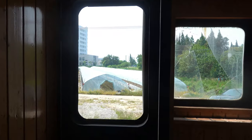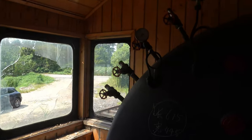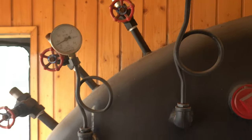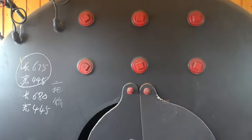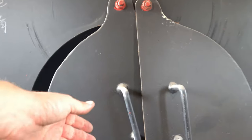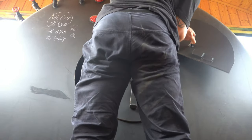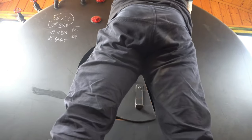I just climbed in this tiny window to get to the second steam train. This one's been cleaned up a little bit. I guess this is the engine inside.